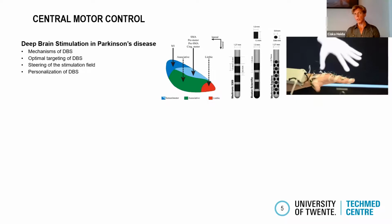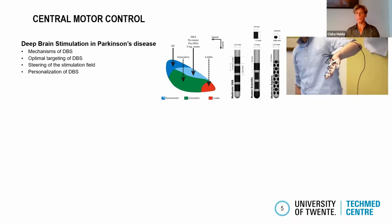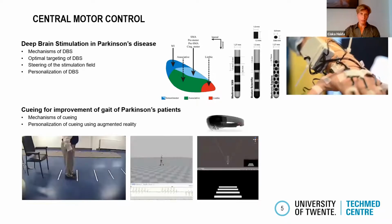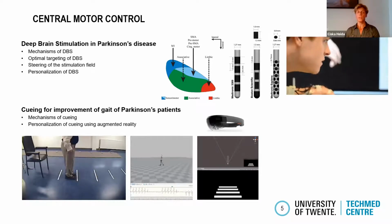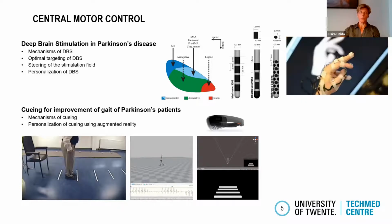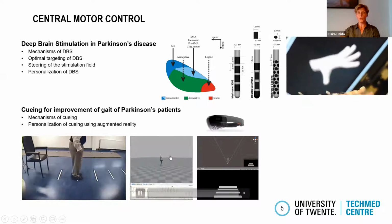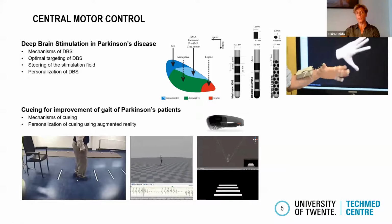So recently, of course, many groups are working on a closed loop system or more adaptive control of the stimulation. We're also looking into cueing. So freezing of gait is also one of the symptoms that we're looking into. And usually this is a group of patients that does not make use of deep brain stimulation so much. But cueing is sometimes quite helpful in these patients.